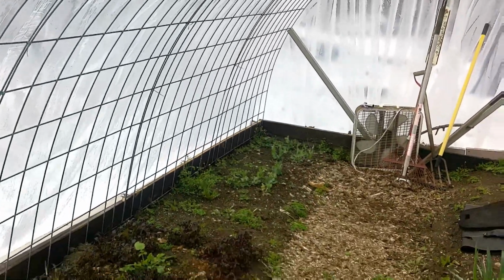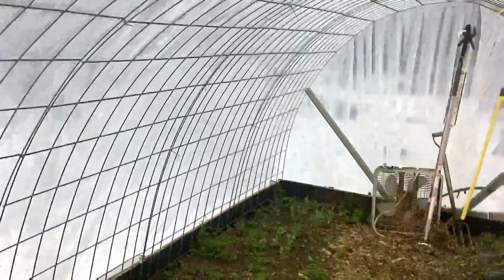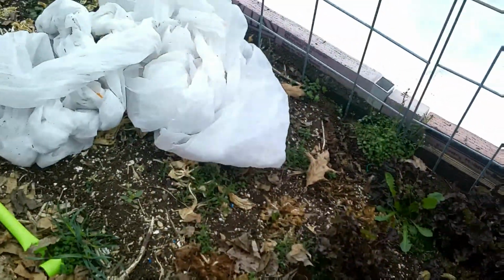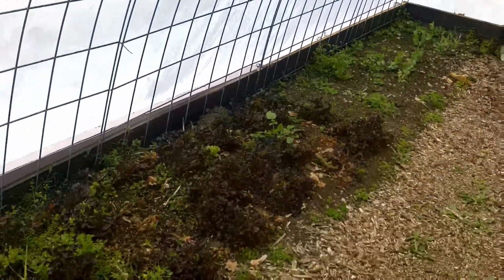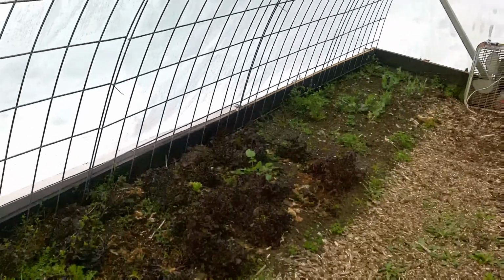Today is Sunday, April 10th, 2022, and I'm inside the cattle panel greenhouse. Gonna get this bed right here ready. This bed right there where all the lettuce is and the weeds, and there's some peas down that way. There had radishes in down there, but they're gone now. We ate them long ago. This bed ready for tomatoes.